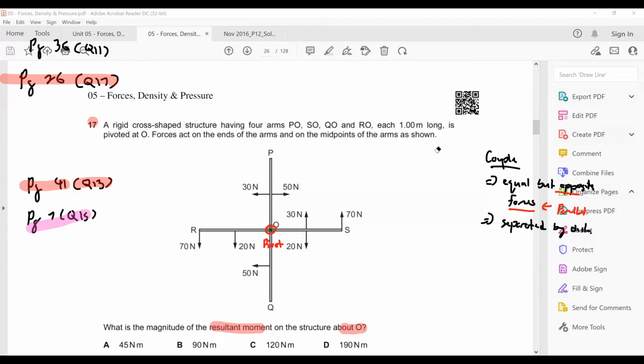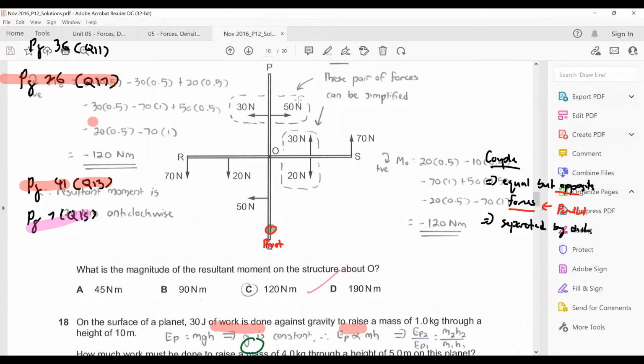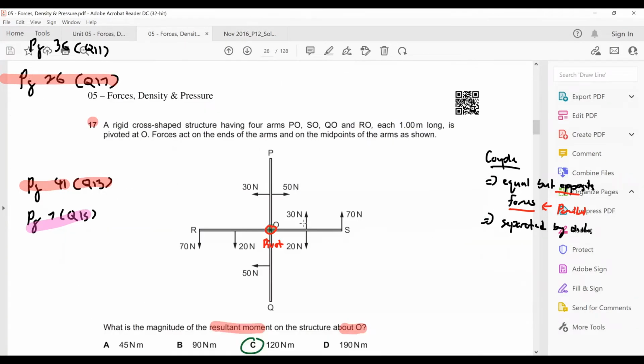Is it C, sir? Okay, is it C? Right, let's just move from here. Yes, the answer is C. Okay, so far so good.